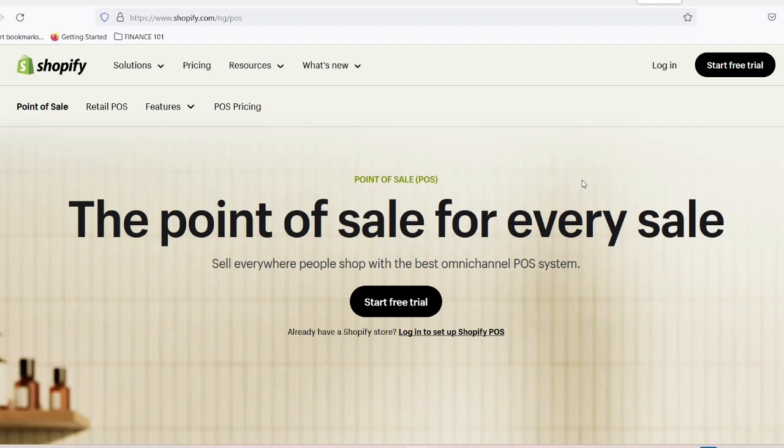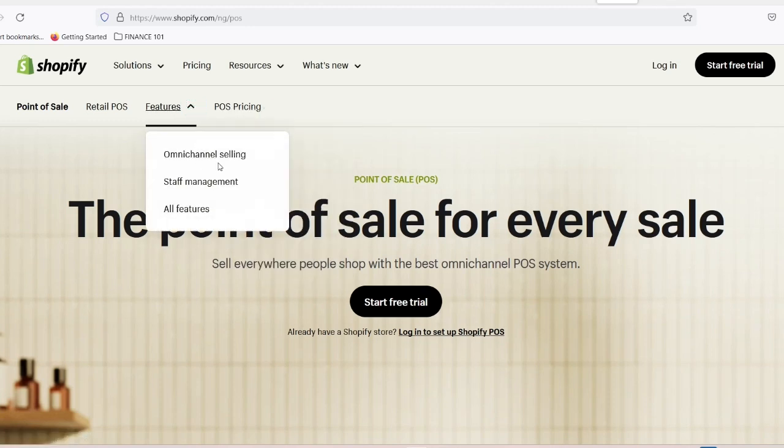Ever dreamt of a cash register that seamlessly connects your online store to your physical store, keeps your inventory magically organized, and lets you see exactly how your business is doing, all from one place? Well, that's not exactly magic, but it comes pretty darn close. It's called Shopify POS, and today we're diving deep to see if it's the potion your business needs.